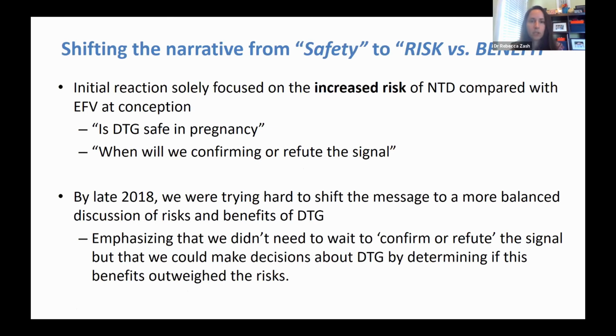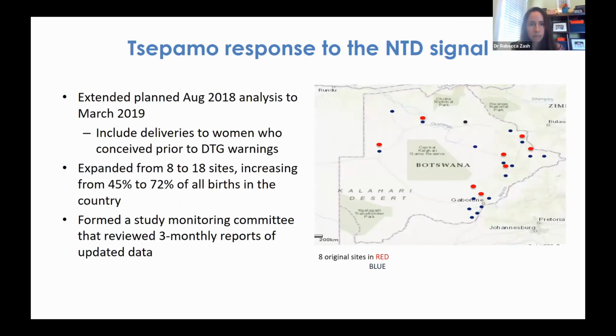And what we wanted to do was shift this narrative from safety to a narrative of what are the risks and the benefits. By late 2018, it took a while, but we were emphasizing that we didn't need to wait to confirm or refute the signal, but that we could make decisions about dolutegravir by weighing these risks and benefits and determining if the benefits of dolutegravir outweigh the risks.